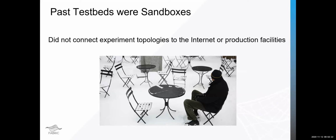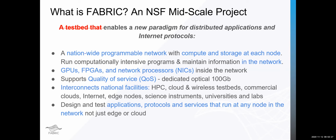So kind of the kicker here, what is Fabric? This is funded by the National Science Foundation. It's a 4-year project. It's what they call a mid-scale project, which is a project in between the normal ones, which are fairly small, a couple million dollars, and the ones that are really, really big, several million dollars, like a telescope in Chile or Antarctica or something. So it's one of the first projects funded that's in between those two scales.